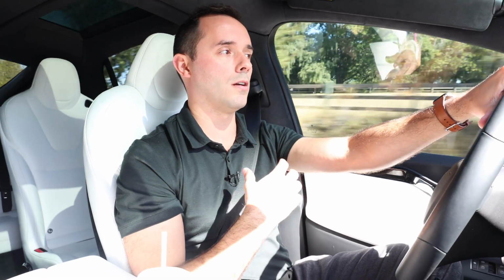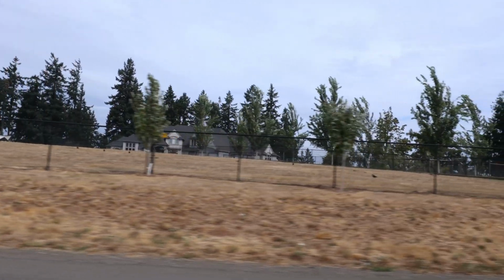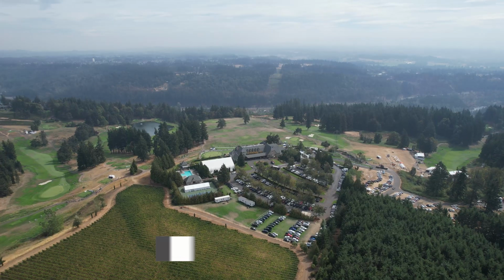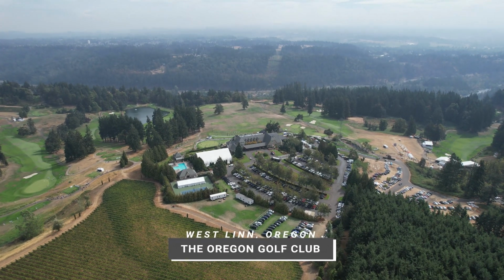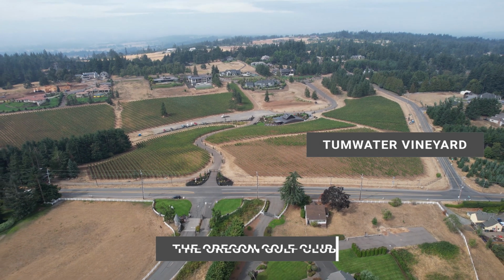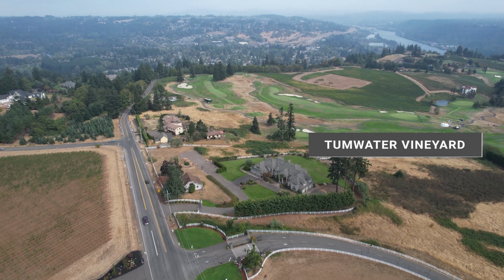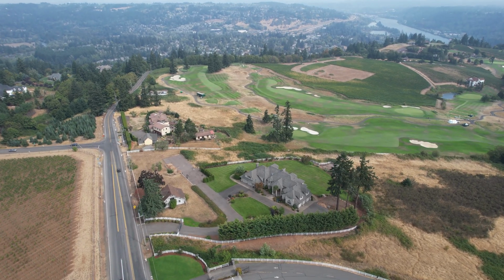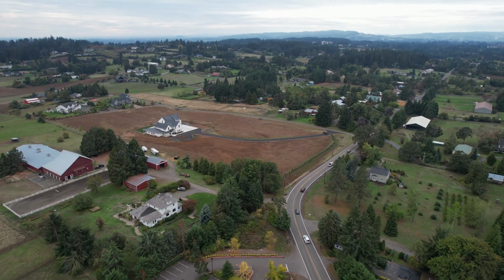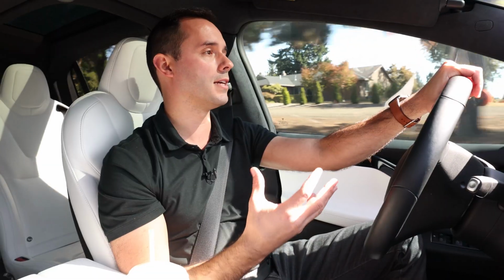Some of the draw for the larger, more expensive homes, in addition to the large lot size and the privacy, you are in very close proximity to one of the nicest golf clubs in the area, the Oregon Golf Club, as well as the Tumwater Vineyard, which has an amazing tasting room and vineyard space for events. So driving out here is often just fun to do because you get to see a lot of really cool things, everything from your pumpkin patches, Christmas tree farms, to different equestrian properties, barns. Then you have modern construction going on. It's always a very beautiful scenic drive out here in the Stafford area.